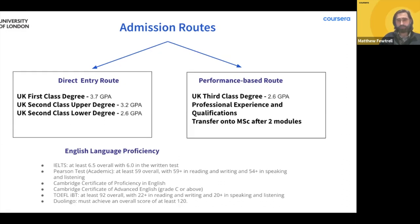Alternatively, we have the performance-based route, which is for anyone who has not achieved this and has a third-class degree or lower than a 2.6 GPA. But we will also look at professional experience and qualifications. With the direct entry route, you'll be taken straight onto the course to complete the full master's. Whereas with the performance-based route, you would have to complete 2 modules at a grade of above 40% before transferring onto the MSc. As well as having to meet the requirements for the direct entry route or the performance-based route, we would also expect all of our students to meet an English language proficiency. There are a few different ways, and there's more details on this on our website.